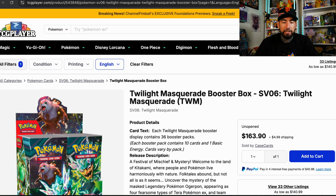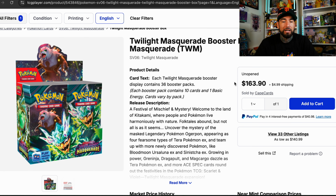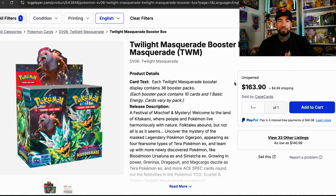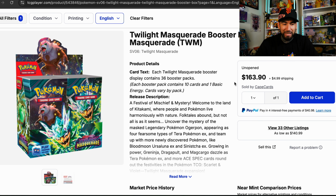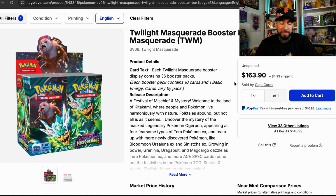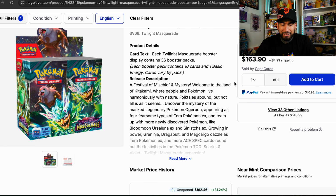Now, this one I kind of mentioned in my last couple of videos, but this thing is going crazy. I got into a Reddit discussion, or a debate, with a lot of people about this booster box. They think this is a $200 booster box just because of the Greninja, but yeah, it has horrible pull rates. Potential right now, it has the best card in the era.